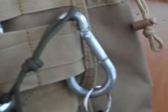Alright, and then I guess I'll look at the back of the pack now. It's pretty well padded, and there's a belt loop here. I use that belt loop sometimes if I'm folding these straps in, and I'll loop them around and stick them in there so they're not all flopping around.